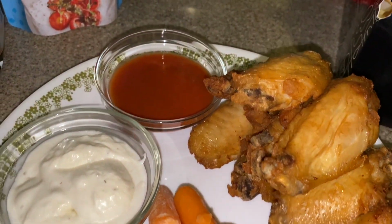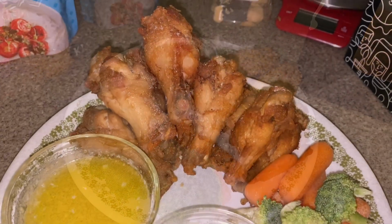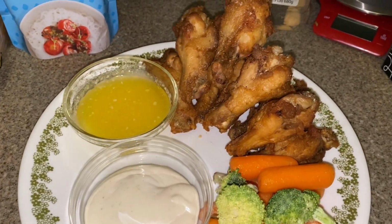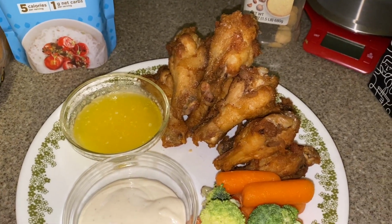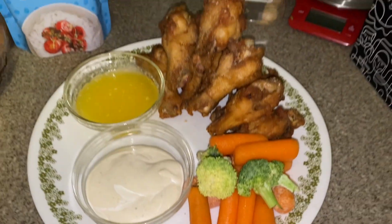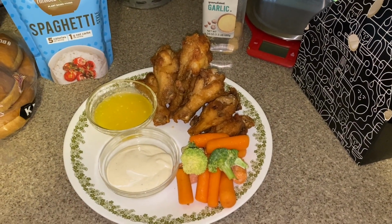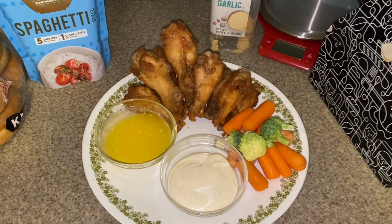All right, guys, this is Chris's. He has blue cheese, hot sauce, wings, carrots, and broccoli. This is my dinner. Chris usually prefers the flats. I prefer the little drumettes. So I have butter, garlic, and salt to dip my meat in, and ranch for veggies, and this is dinner. UFC event is on right now, so we're gonna go watch some really good fights and eat some wings and veggies.